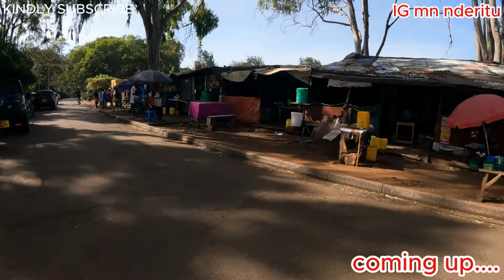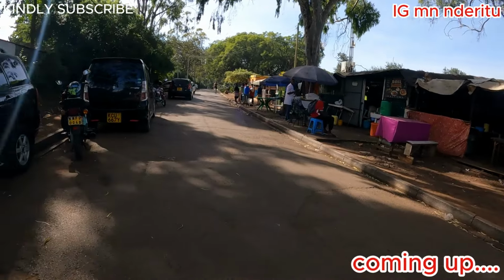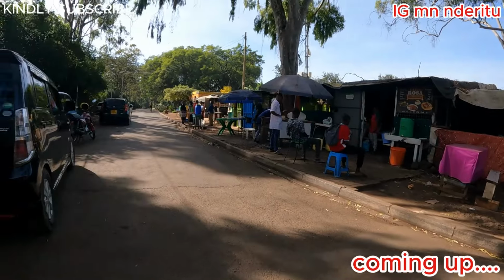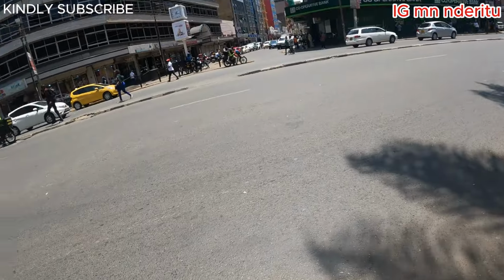So guys, this is the drive of the university, Nairobi University here in Kenya. Yeah. So most of these people are students, eh? Yeah, all these are students and inside there.